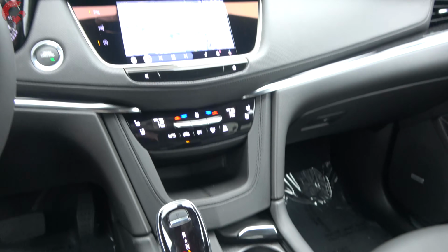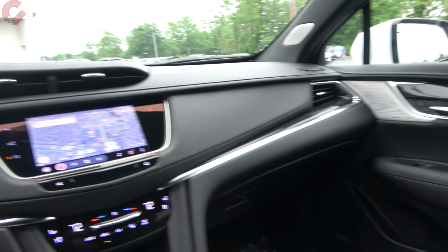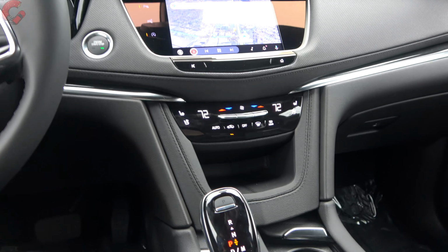So overall sound quality is very, very good, and of course I do like the extra metal speaker grills that it throws into the cabin.